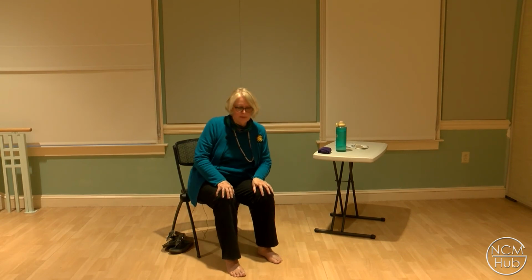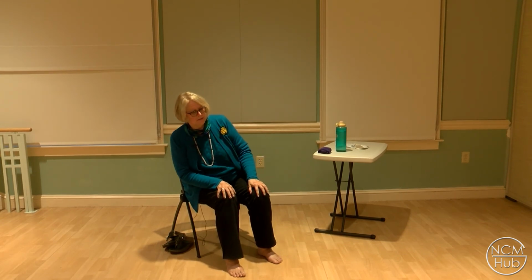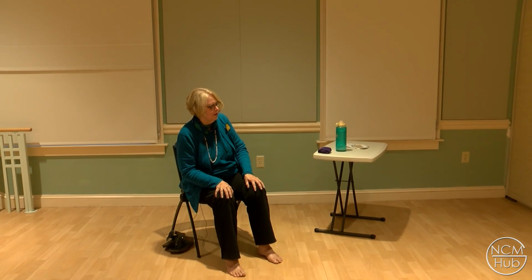Sitting nice and tall. And as you're sitting here, I want to work with the hips a little bit. Lift one hip up, slide it back. Shift to the other side. Slide the other hip back, and walk your hips back.